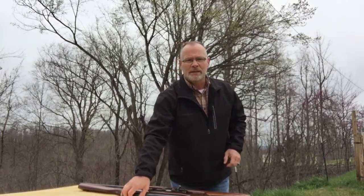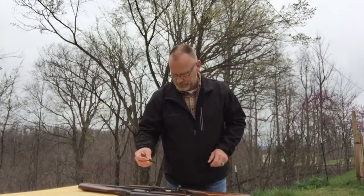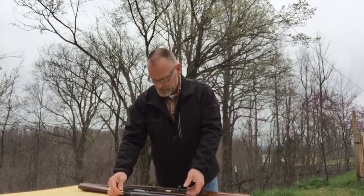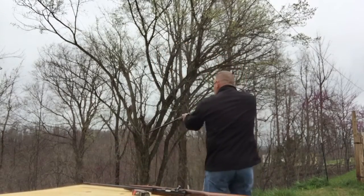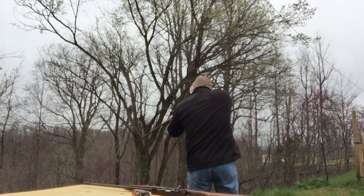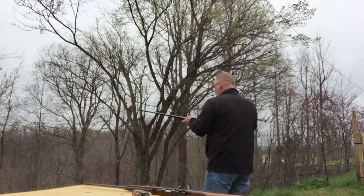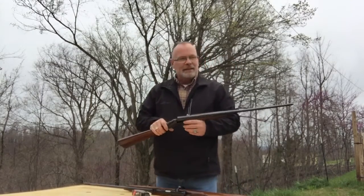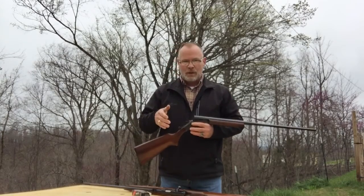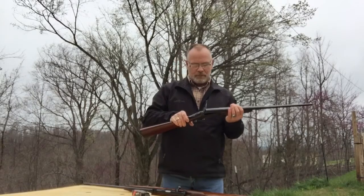It's always here in Kentucky on a brisk afternoon. It's always funner to shoot guns than it is to talk about them. Today's no different. Everyone knows how I feel about break action, bolt action weapons. This is an old Harrington & Richardson Model 48.